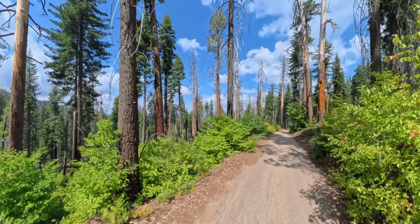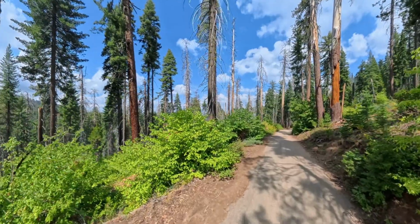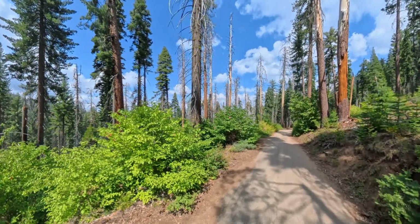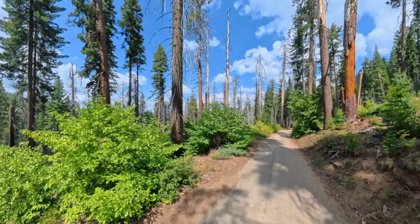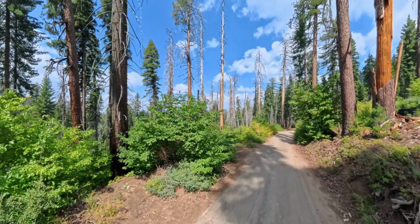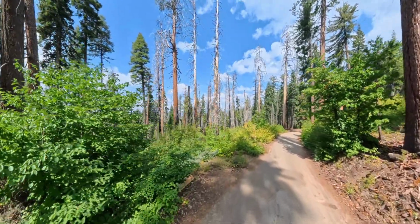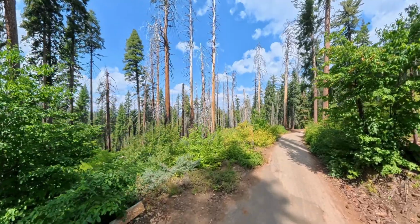The trail is about 2.5 miles round trip, but don't be fooled. It starts with a downhill trek, which means we'll be earning our views on the way back up. As we step onto the path, the towering pines and firs welcome us, and the air feels cooler and fresher at this elevation, roughly 6,200 feet above sea level.